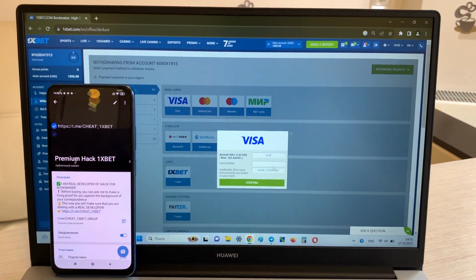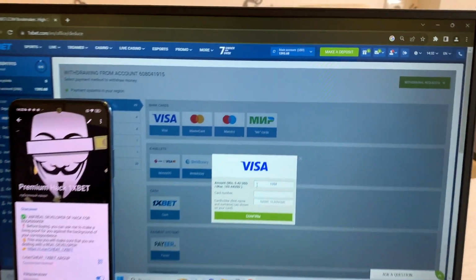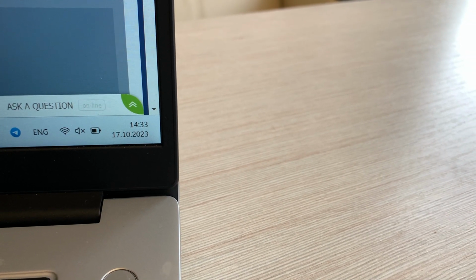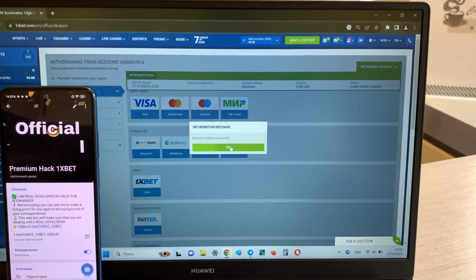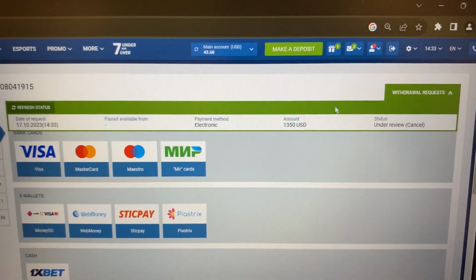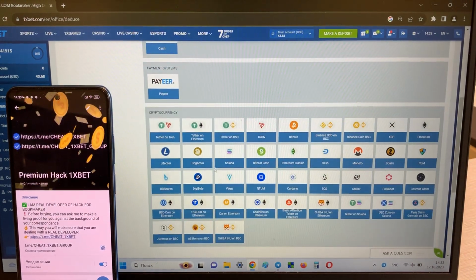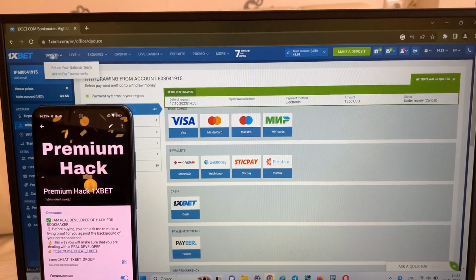I win money, and now I withdraw my money to my Visa card. Look, this is the real date and real time. Yes, look at this. I won this money with my hack. Now I withdraw my money to my Visa card. I wait for the new status, wait for my money, guys, because I won this money with my new working hack.